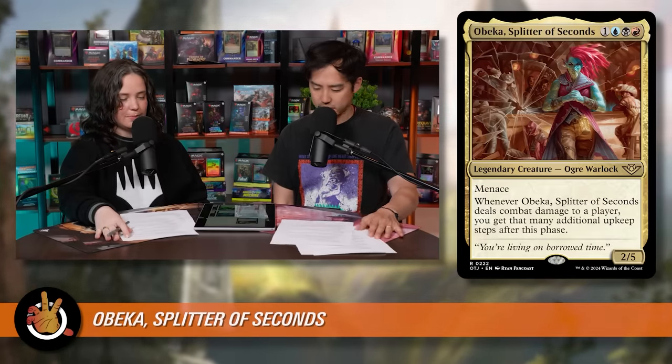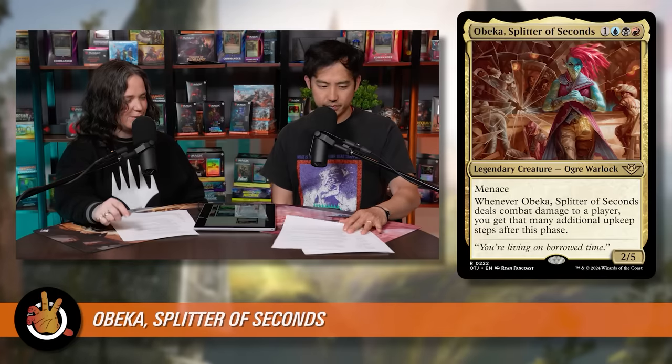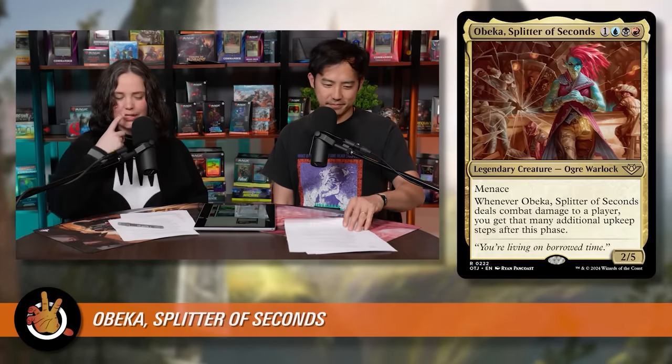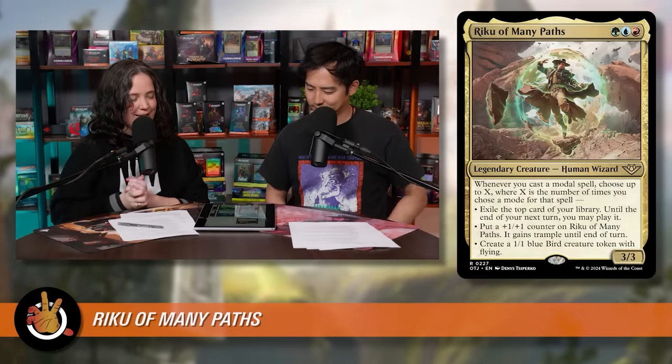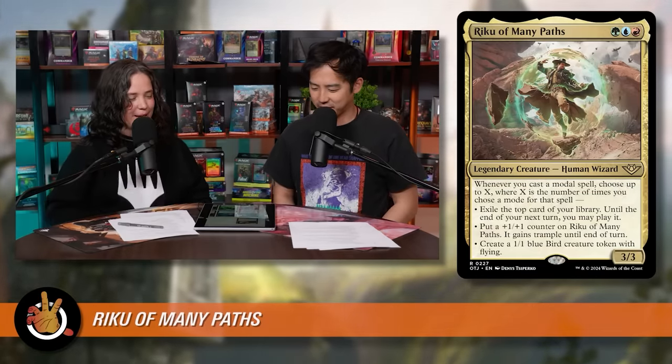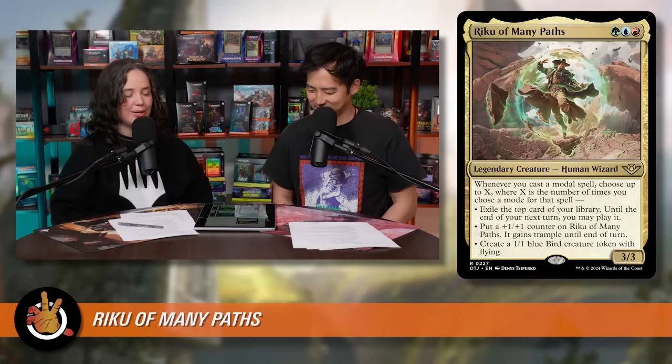Okay. Speaking of familiar faces, he's back. There's a lot of them, by the way, in this set. Yeah, we've seen a lot of people in cowboy hats. This one is Riku of Many Paths. He wears a lot of hats, especially when he's doubled. Good point. He is Temur, green, blue, red, for a 3-3.